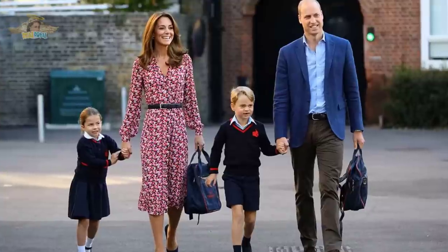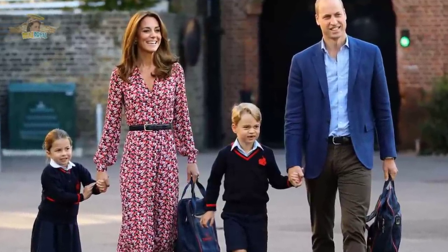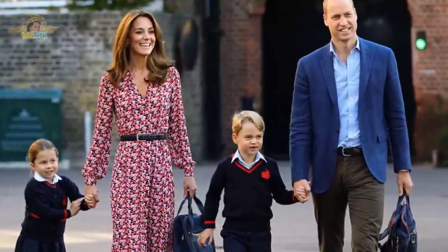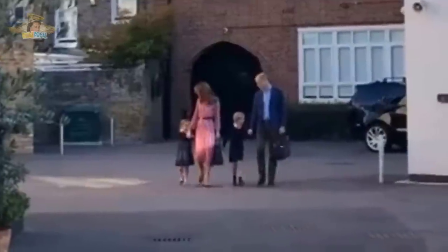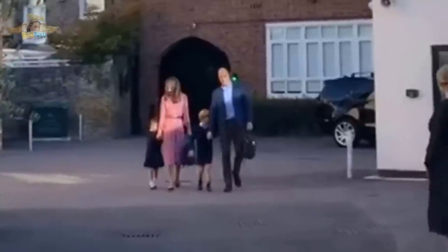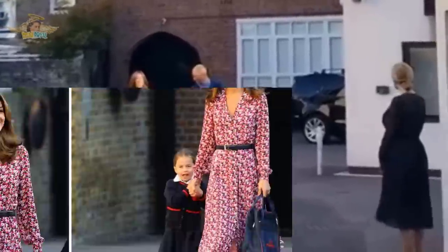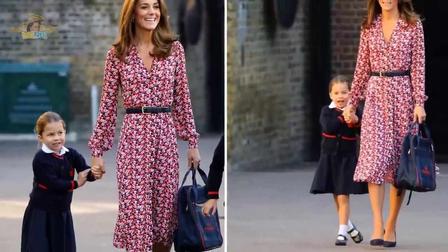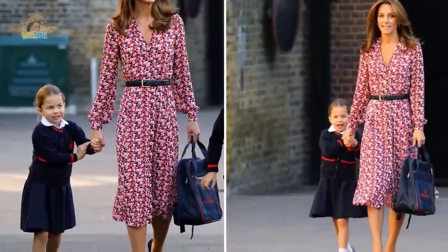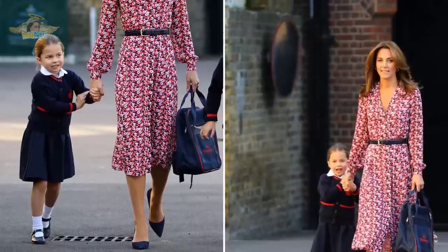In September 2019, it was an exciting day for the Prince and Princess of Wales as their daughter Princess Charlotte started school. The four-year-old joined her big brother Prince George, 6, at Thomas's Battersea in West London, on Thursday, the 5th of September. As the four of them walked from the car, Charlotte, normally much more confident and outgoing than her brother, clung to her mother's hand and held back.